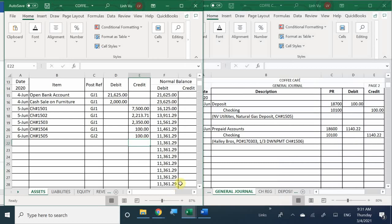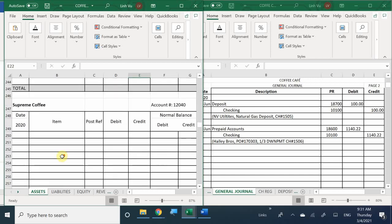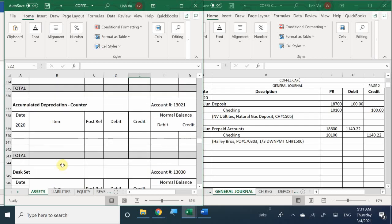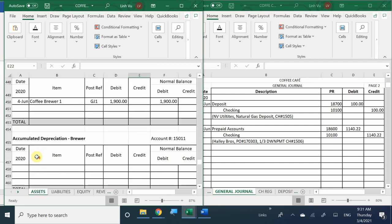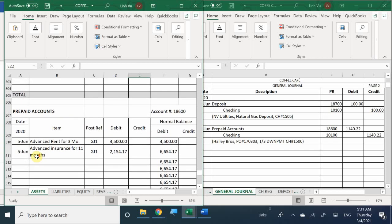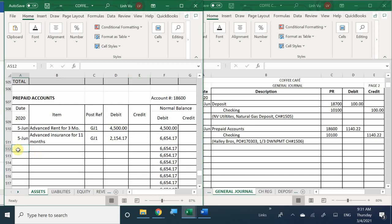Okay. So here is a prepaid account. We know for a fact it's an asset, right? It's something that we're paying for in advance. In this case, I'm going to find it all at the bottom because it's 18,600. Question to you, why aren't we directly placing this into our assets? Any guesses? Why aren't we?